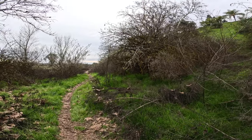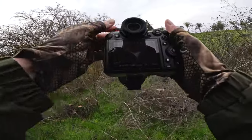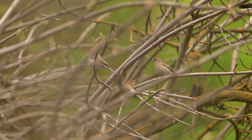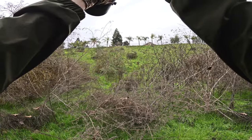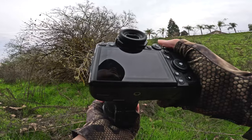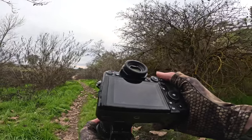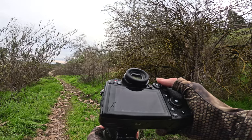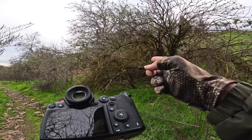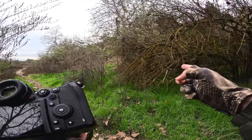Ooh. There's a lot going on right here. House finches. We also got, see if I can show one. Can you hear it? It's woodpecking.